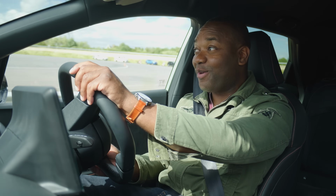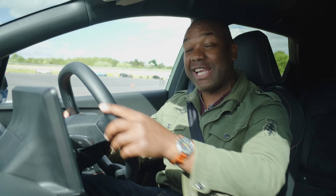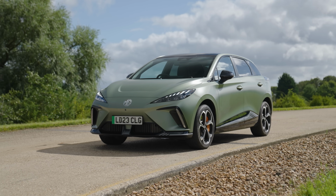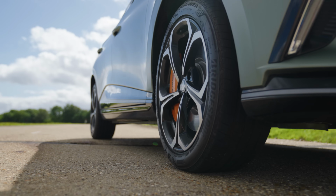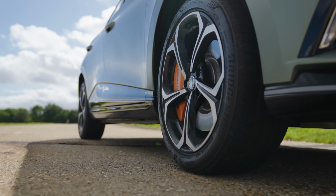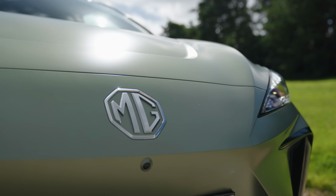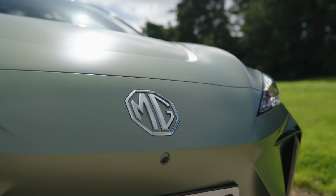The acceleration was very impressive. I mean, for a car that costs less than 40 grand. Nuts. The MG did 0 to 62 in 3.9 seconds and the quarter mile in 12.3. That makes it potentially the fastest car you can buy at this price point. Let's launch the Abarth 500e as well, shall we?